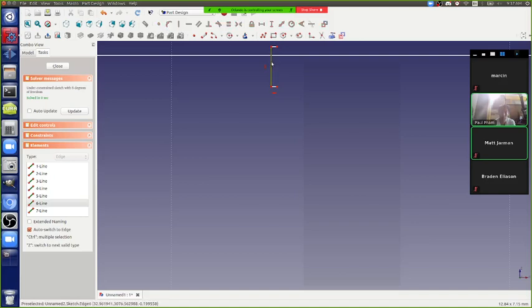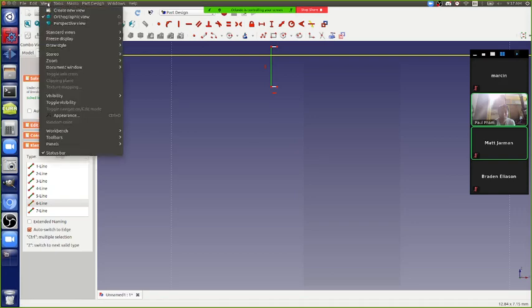How do I get this? Let's make that easier. Let's put that edit menu in there. So, view. Where is that thing? What am I missing there? Workbench, view, panels. Selection view.